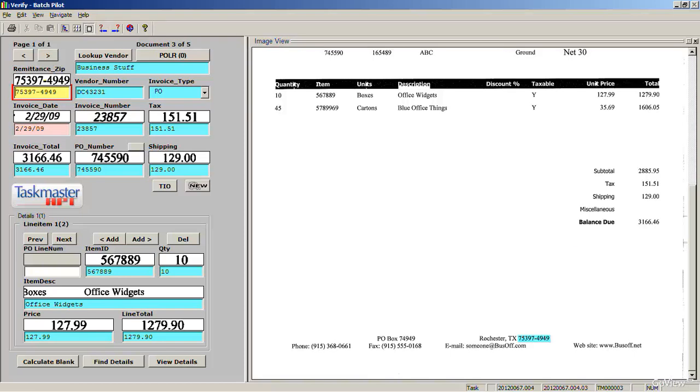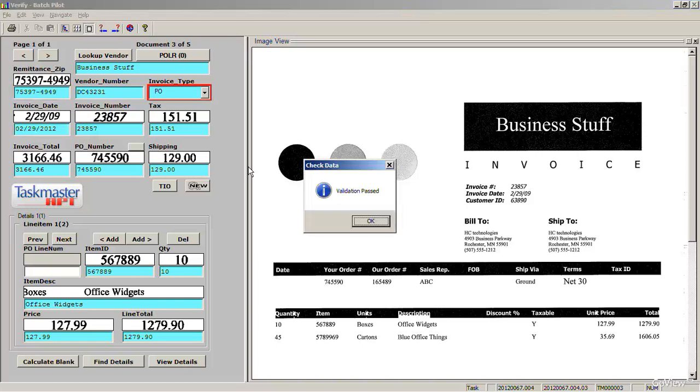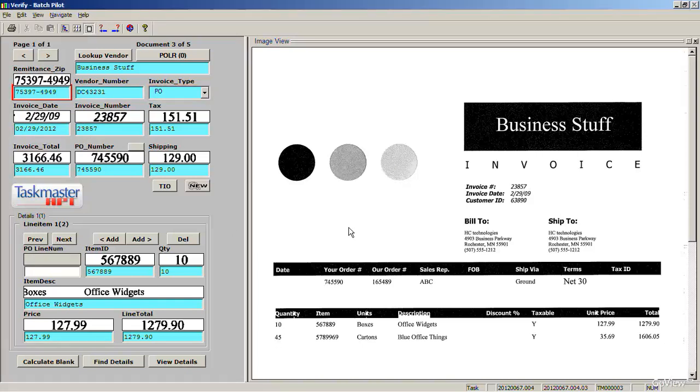Now for this invoice, you could see one field came up as red, one field came up as yellow. Red means that it did not pass validation. And you could see here the date is marked as a leap year day, when in fact in 2009 it was not a leap year. So I'm going to go ahead and modify this to 2012, which is a leap year, to correct that data. Check to see if it passes validation, and it does, so my date is correct. And now you can see all of this information is now in green. So I'm going to go ahead and process this invoice.